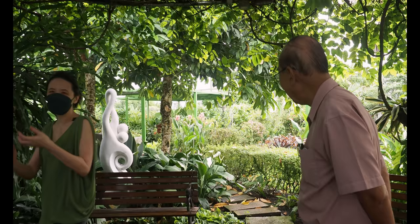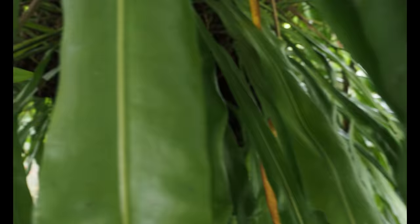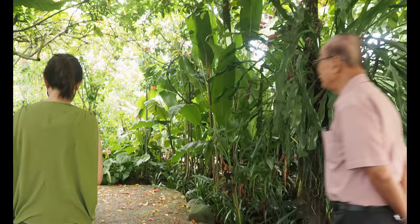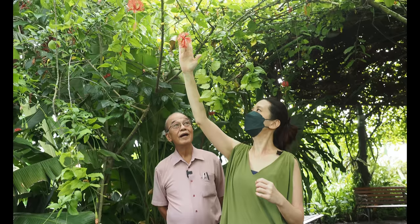Is this still a bird nest fern or something else? It's another fern. Yeah, it looks similar and yet different. This is from our part of the world? Yeah, it's a native plant. Here we are trying to create a kind of hibiscus walk. There are all these dangling hibiscus. Oh, this hibiscus looks like lace. Yeah. I've never seen one so lacy.